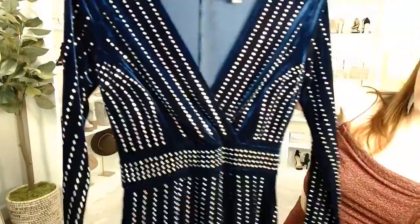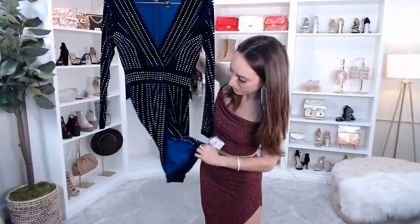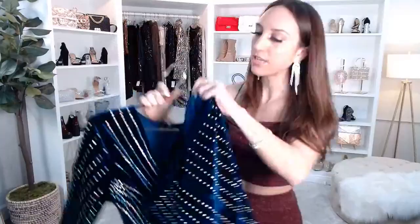So the rhinestones are really pretty, very iridescent. And then here's what it looks like underneath too, if you guys can see that. Here's that wrap right here. So you get a little bit of some skin showing here, just ever so slightly. And then underneath, we've got that same smooth fabric again. So another very comfortable dress you can wear all night long.